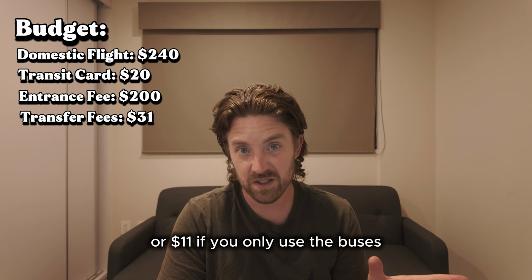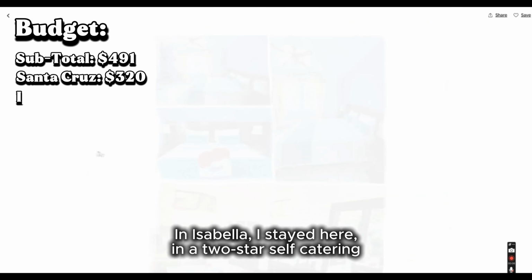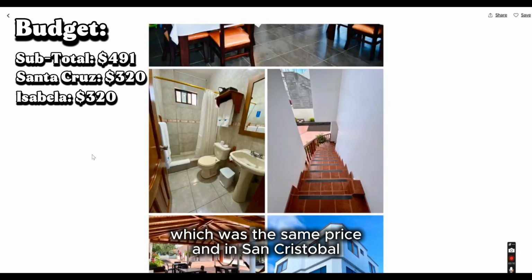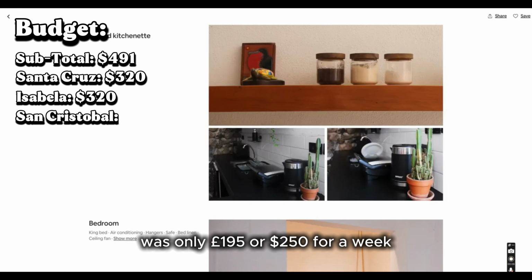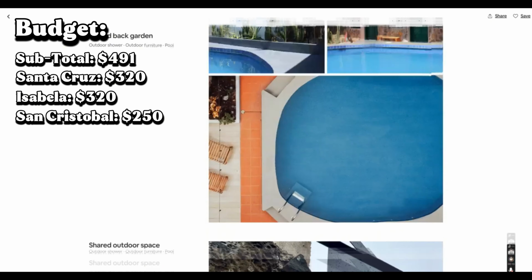Accommodation wise, you'll easily get change out of £1,000 or £1,300 for a month of decent quality accommodation. In Santa Cruz, I stayed here, which was £250 or $320 for a week. Really, really nice place. In Isabela, I stayed here in a 2-star self-catering, which was the same price. And in San Cristobal, this little guest house with a swimming pool was only £195 or $250 for a week.